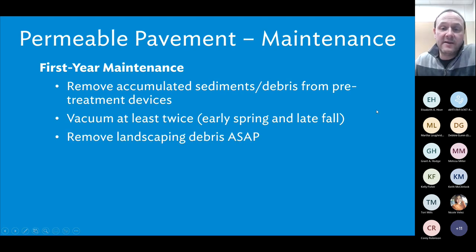Remove landscaping debris as soon as it gets on there and as frequently as possible. Make sure your landscape contractors do that for you when they perform actions. And again, it's advisable that you have a leaf blower on site at all times to do that kind of work on your own. It doesn't take much effort, but it's certainly necessary.